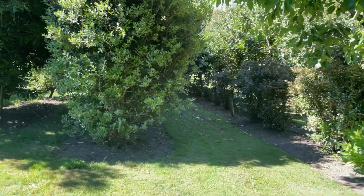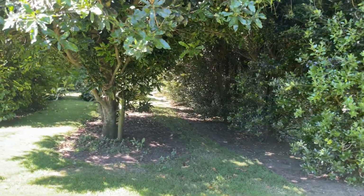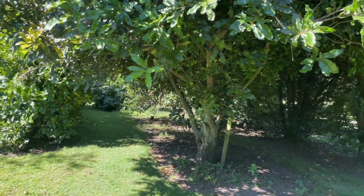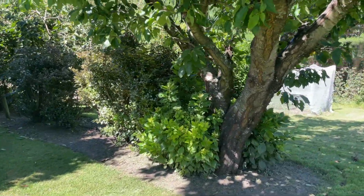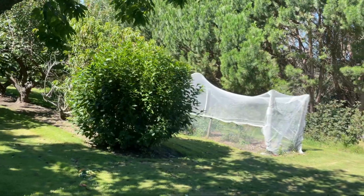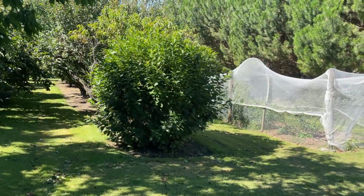Now this section here is not quite as steep a slope as where I was walking before, so I would say some of those slopes were 30 to 40 degrees. This might be about 20, but I'm showing you this because I've been trying to consider how we can make better use of our own property with the slope that comes out from the back door down the hill, because in the past I've been reluctant to do anything, thinking that I can't grow anything on a slope.